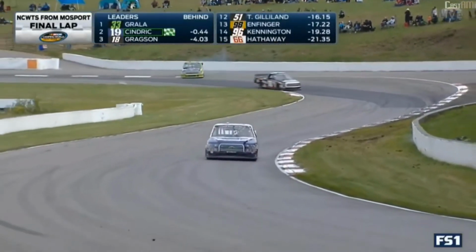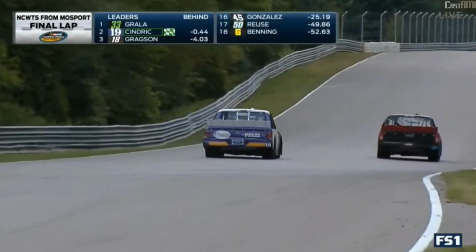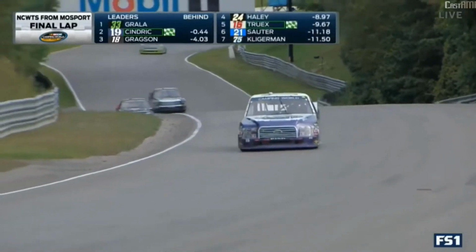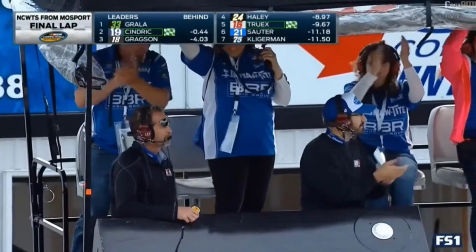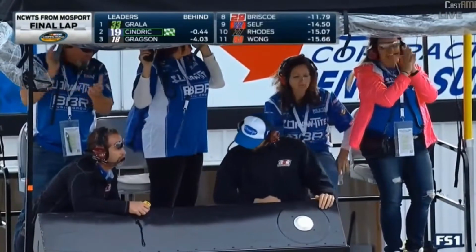Go. You're all clear. You're all clear. Coming to you guys. We got in the 33 just a little bit back there. Austin Cindric with the big bump on Kaz Gralla pushes Gralla around, and Austin Cindric is going to come around for the victory.